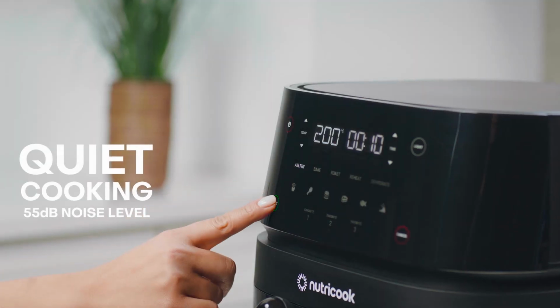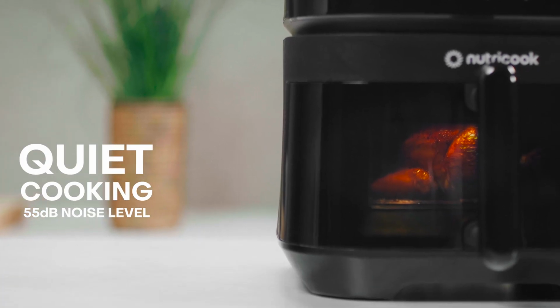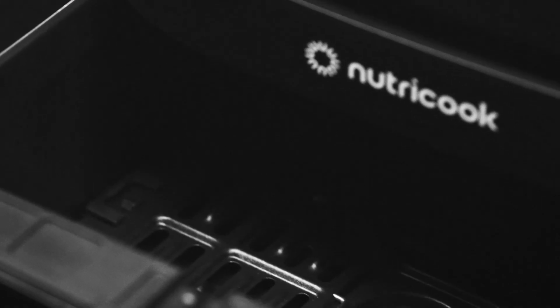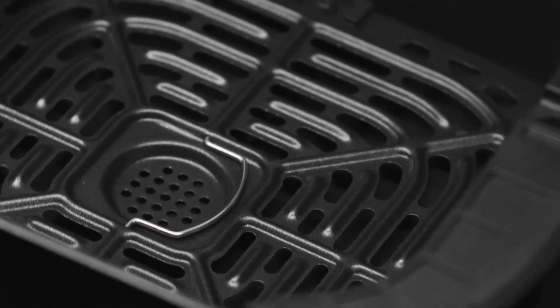And because it's quieter than other air fryers, your time in the kitchen is peaceful when you want it to be. The non-stick air fryer basket and cooking tray are free from harmful chemicals and dishwasher-safe, so cleanup is a breeze.